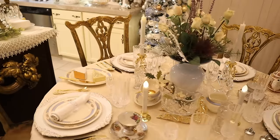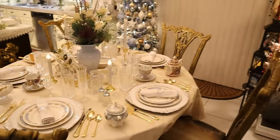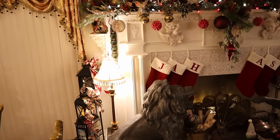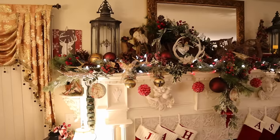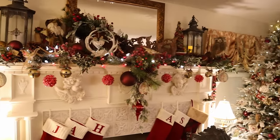Coming out of the breakfast room now, we'll head over to the fireplace. And the theme for this year and this tree was a Nordic and Scandinavian look for Sweden, Norway, Finland, and Denmark.